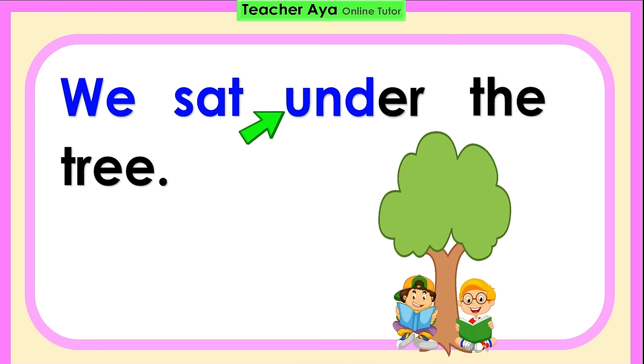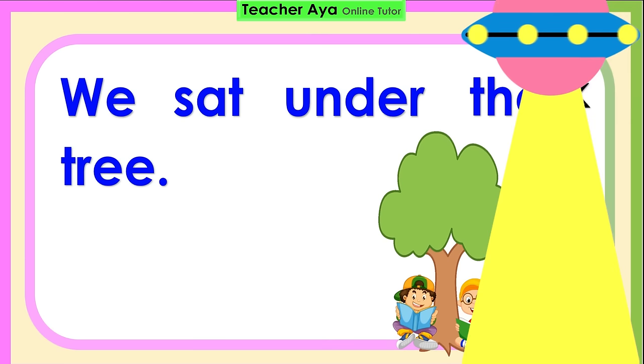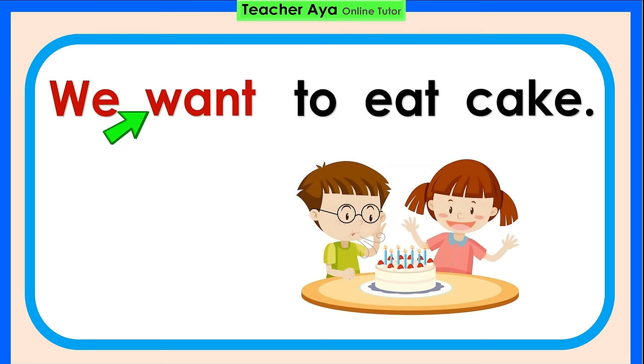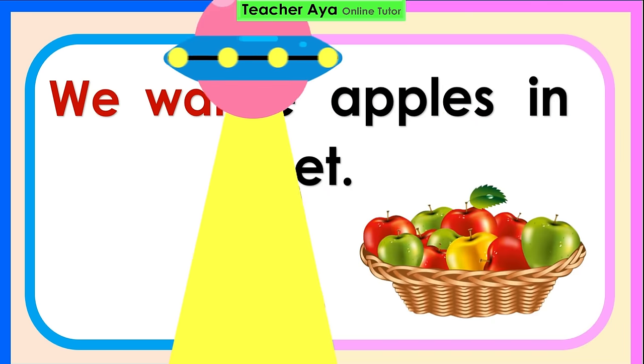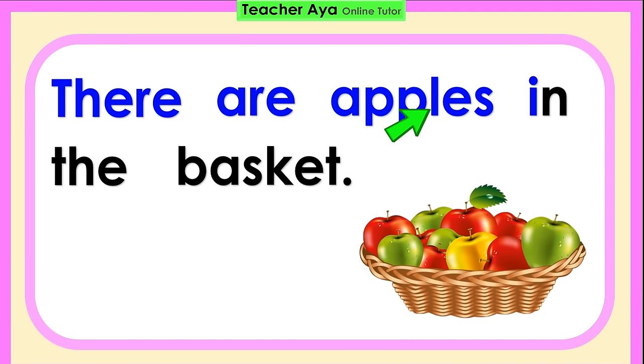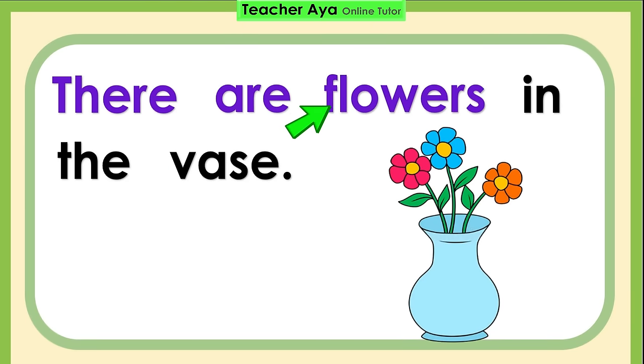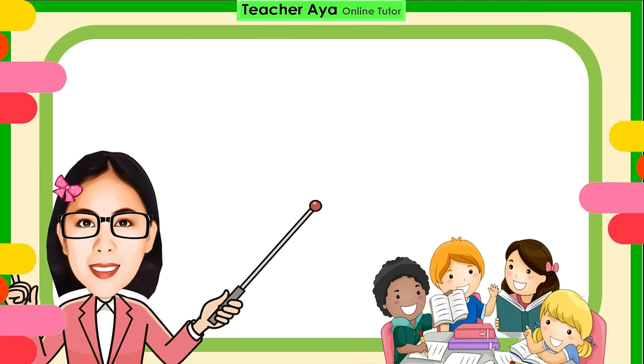We sat under the tree. We will go to the park tomorrow. We want to eat cake. There are apples in the basket. There are flowers in the vase. Great job, children!